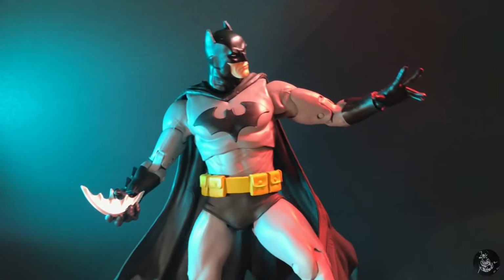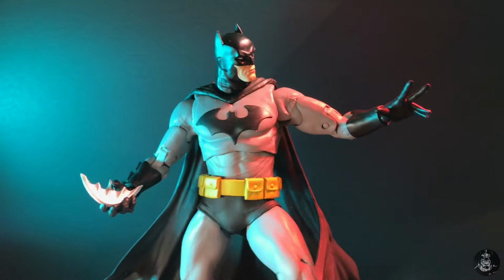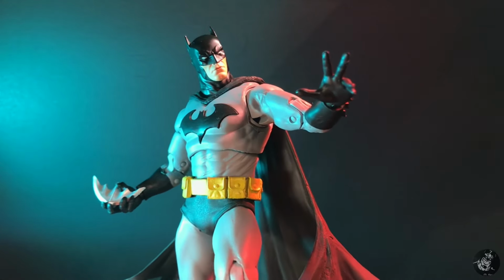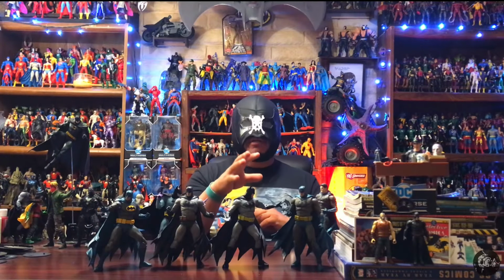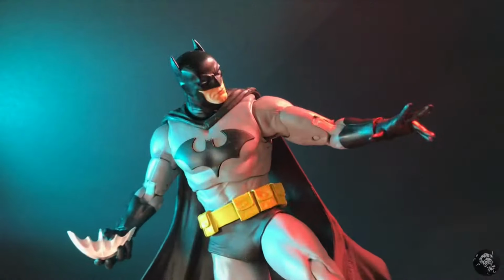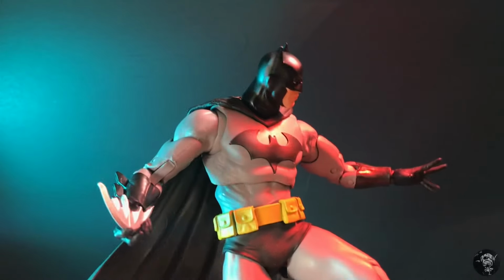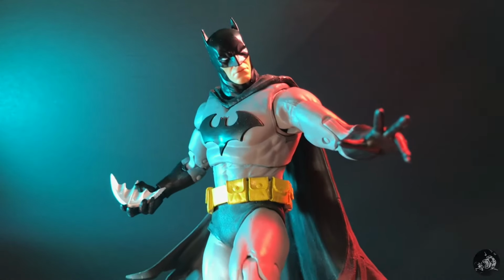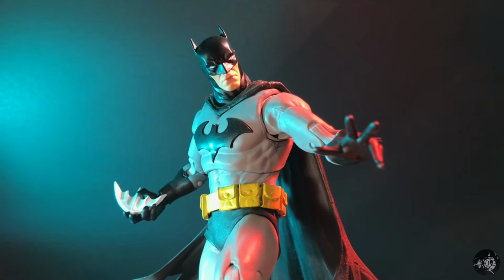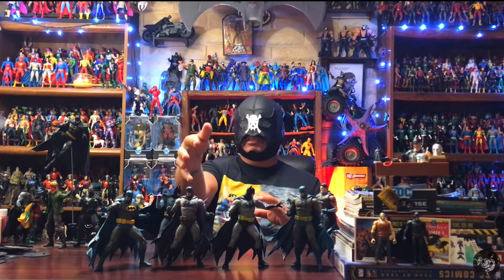I'll give you a tip: if you can get Wave Rider on clearance, those hands, as far as size, fit perfectly with your Hush Batman. Then you just have to paint them to get the same color, and it really takes up the fun factor for these Hush Batman. Now you have my custom Batman here.